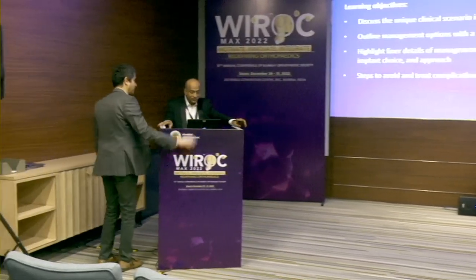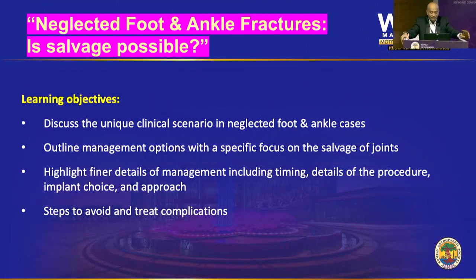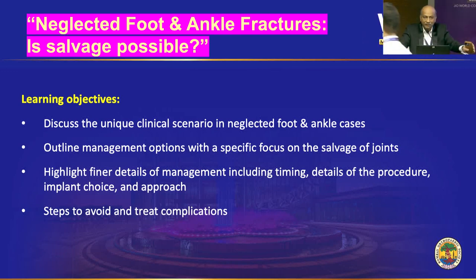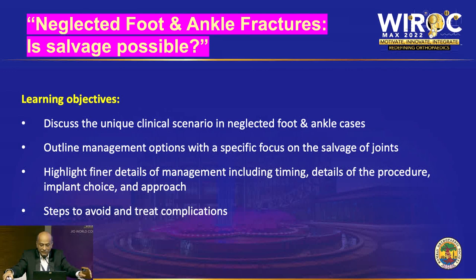So the learning objective of this session is to discuss the unique clinical scenario in neglected foot and ankle cases, and outline management options with a specific focus on salvaging the joints. Yes, we know that fusions can always be done, but we're trying to talk about the salvage. We need to highlight finer details of management, including timing, details of procedure, choice of implant and approach, and steps to avoid and treat complications.